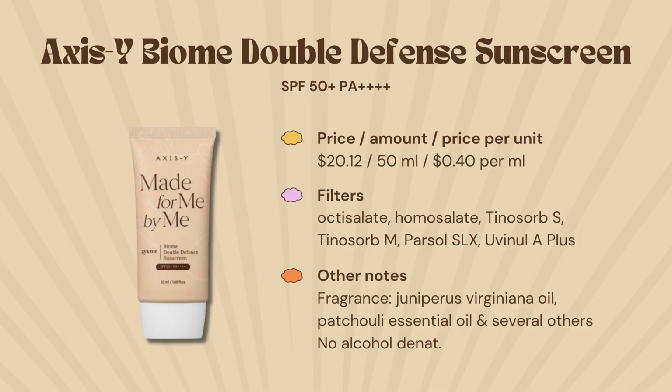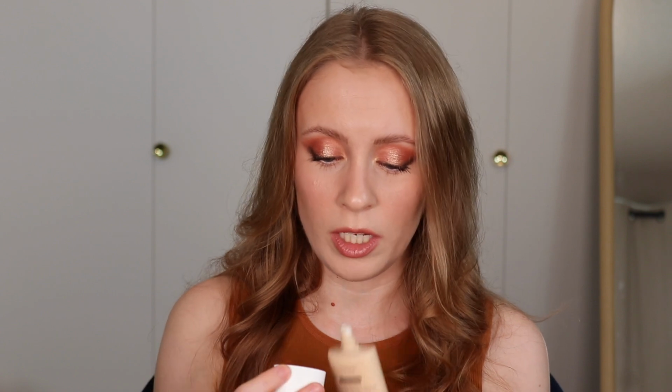Coming in at number 15, we have the Axis Y Biome Double Defense Sunscreen. This one also has SPF 50+ PA 4+, which is the highest PA rating. PA, I believe, just measures how good the UVA protection is of a sunscreen. Whew, okay, this one is scented. Oh my goodness. This has a kind of a long list of different fragrance ingredients, but the one that I smell the most is the patchouli. This smells like straight up patchouli to me, which is not a smell that I am fond of.